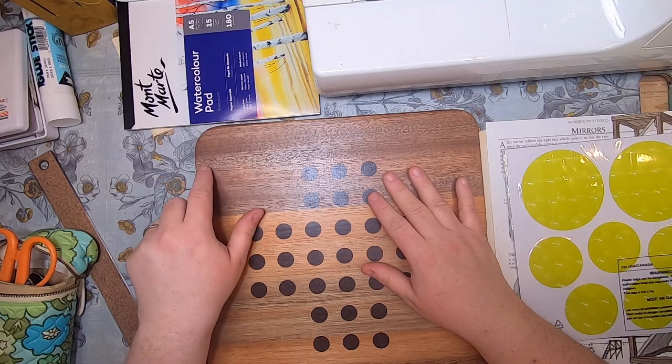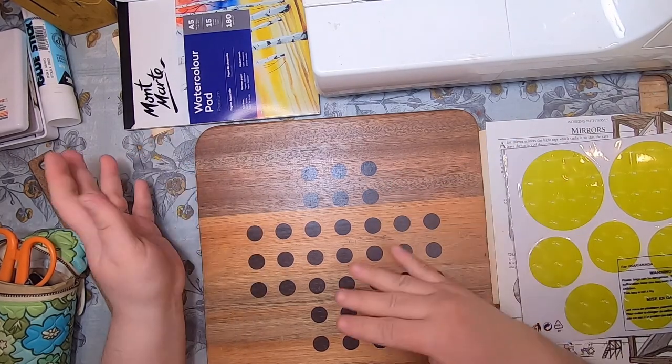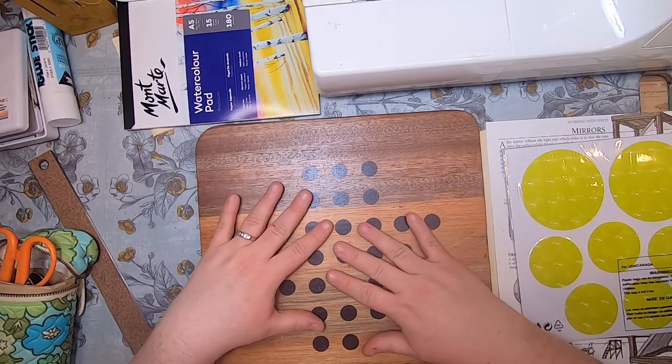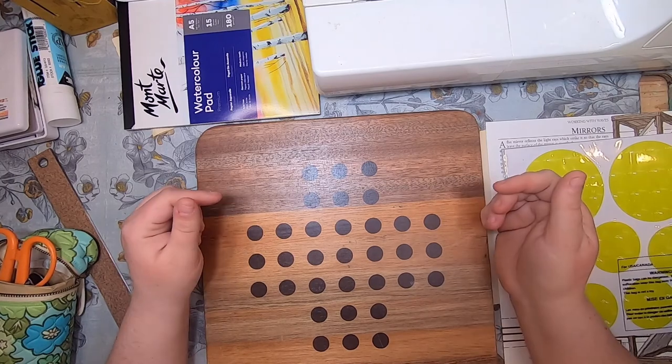And so I think I like this better, and I also got a couple of other cutting boards, so if I'm doing something where I'm gluing and this gets gluey, or I'm cutting, I can actually just quickly swap it out.